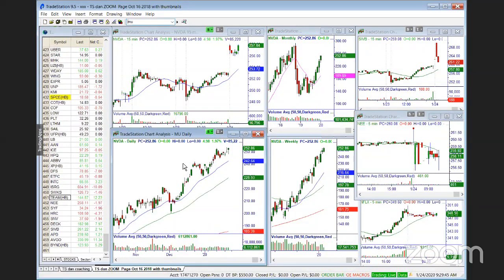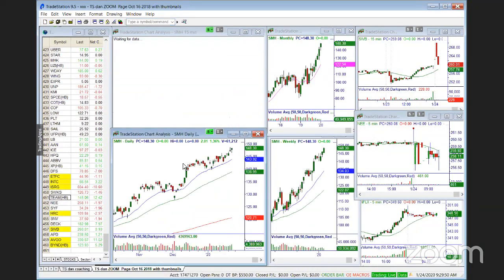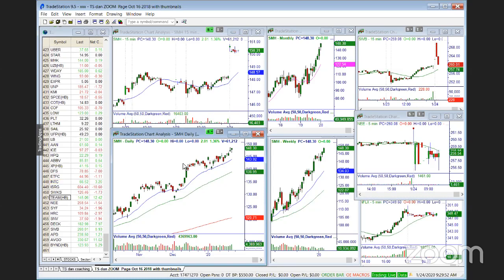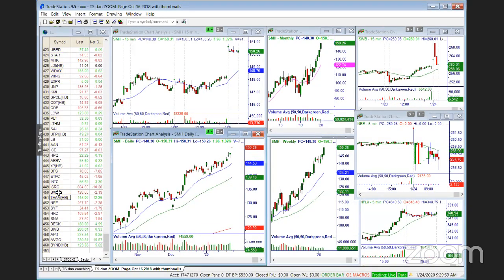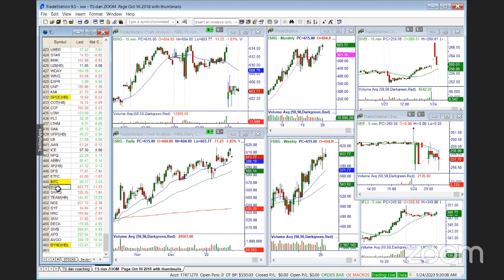I saw MU. MU was up, AMD, SMH. Yeah, look at SMH. We're still in this in our ETF trader. It's very nice. SWKS gapping greater than 50% into that bar. ISRG, bearish gap, call spread candidate if you can get something for today.